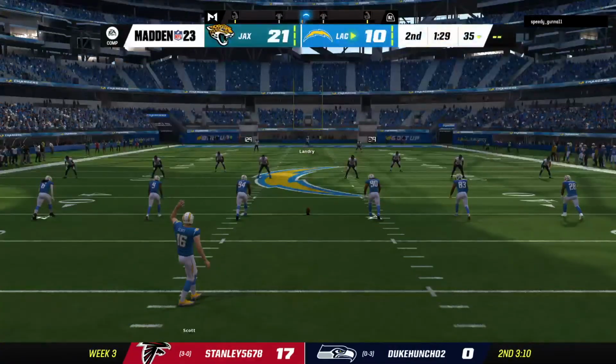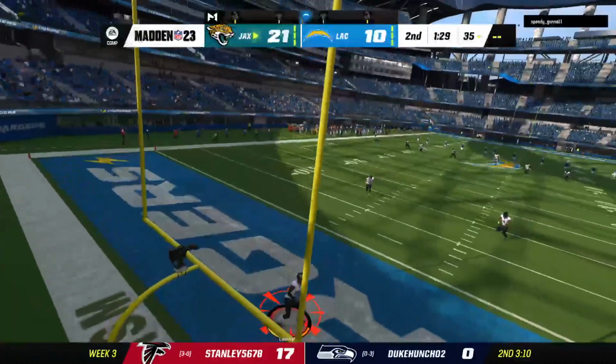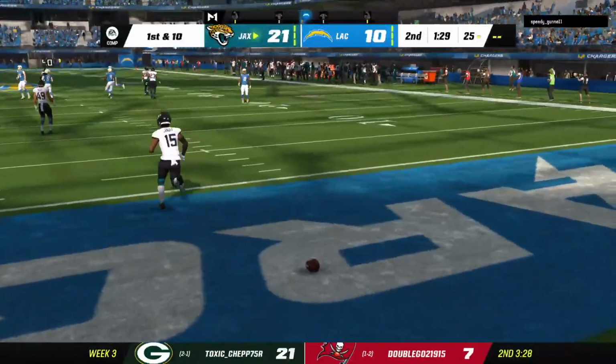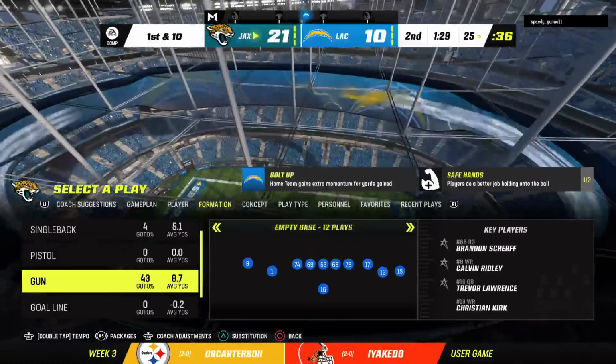Well, still some climbing left to do to get back to even, but forcing a turnover and getting the field goal there, that's a small step toward erasing the early deficit. Absolutely. That interception field goal, that's the beginning of what they hope will be several steps towards erasing that deficit and building a lead of their own by the time this game is over.